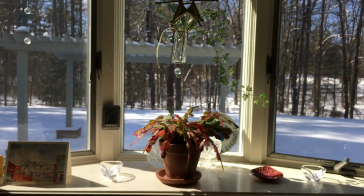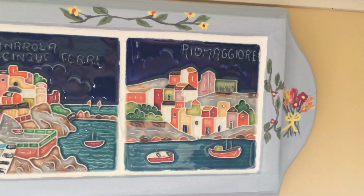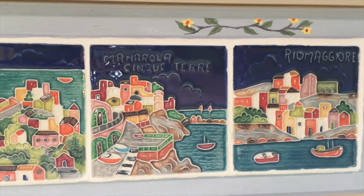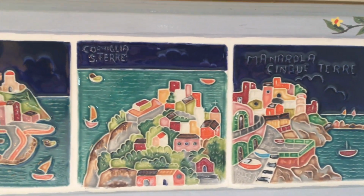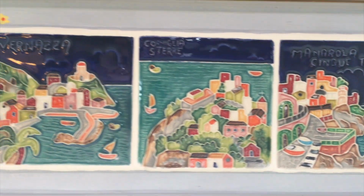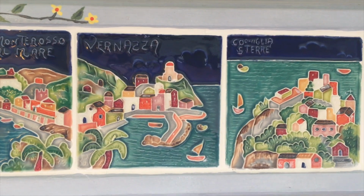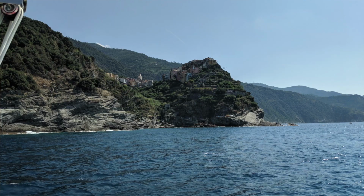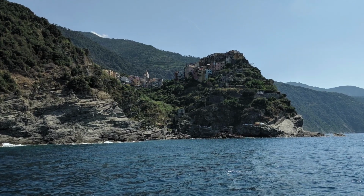As I look out over our snowy lawn, I can vividly recall Riomaggiore, Manarola, Corniglia, Vernazza, and Monterosso al Mare. We know we'll be back. We just have to explore Corniglia, the one village we weren't able to visit this time.